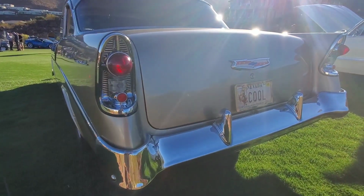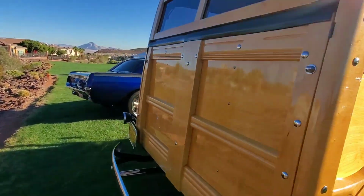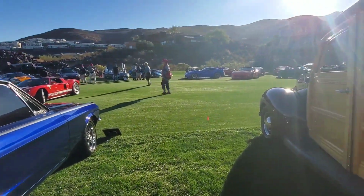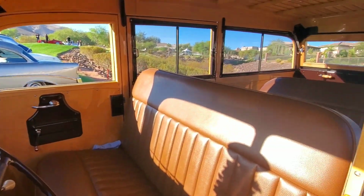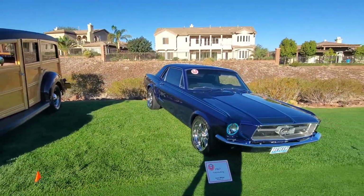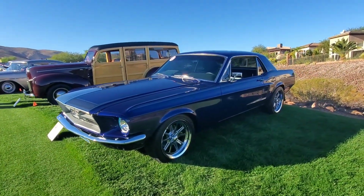Cool is a Nevada license plate. And a Willys. Or excuse me, a Woody. Ford Woody. '40 Ford Woody. Look at that. Man, that's a nice gleaming shine on that. Wow. Aloha. Ford Woody Standard. Quick, '67 is a Nevada license plate. '67 Ford Mustang. That's a beauty.